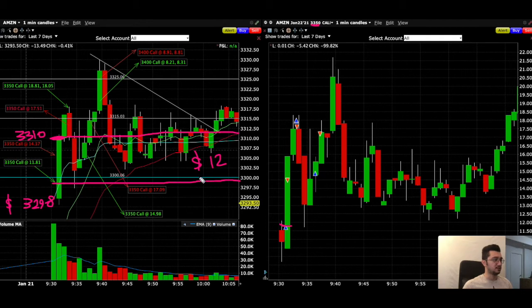So this means the return on investment here is 0.12 divided by 32.98. It's like 0.4% return on investment here. But what if you trade options?